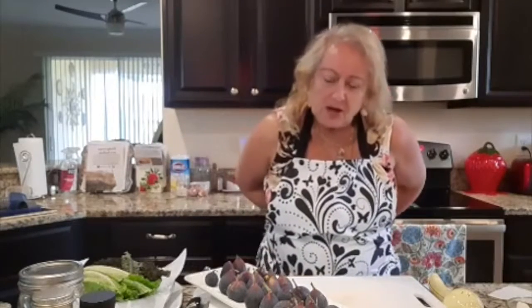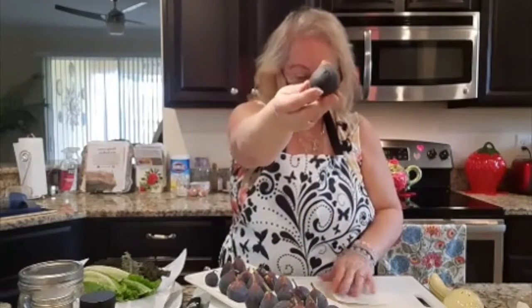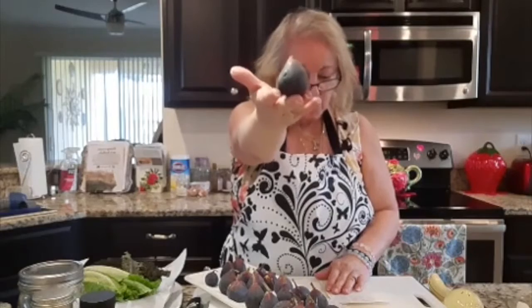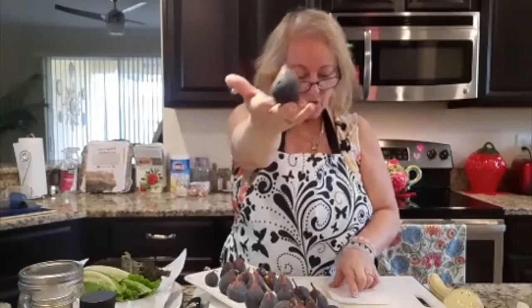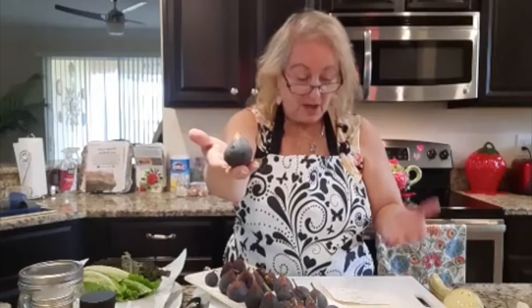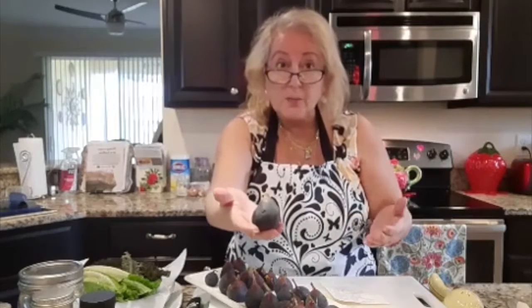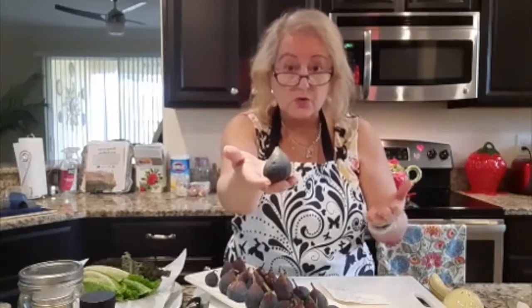And I want to bring your attention to the fig because the fig is so wonderful for you. I'm just going to share with you 10 different wonderful things that figs are so good for. This wonderful little guy relieves constipation, lowers blood pressure, is rich in antioxidants, and we need to maintain high antioxidants. It controls diabetes, prevents cancer, increases vitality, treats anemia. So if you have anemia, it is very good for you to have figs.